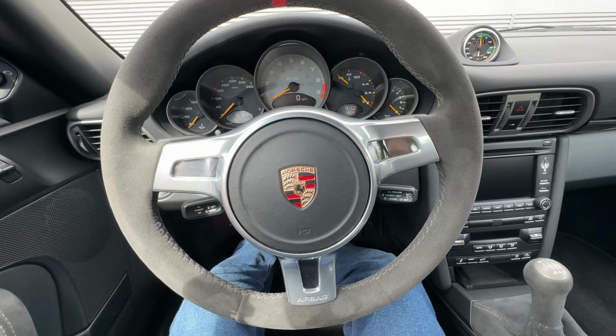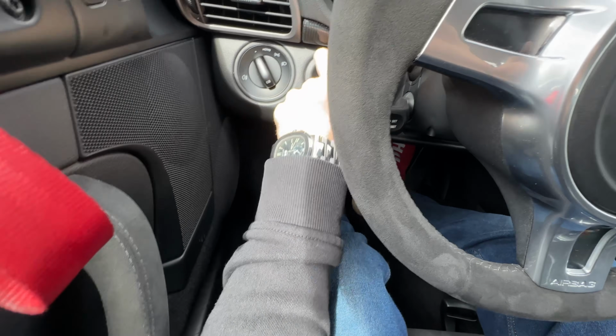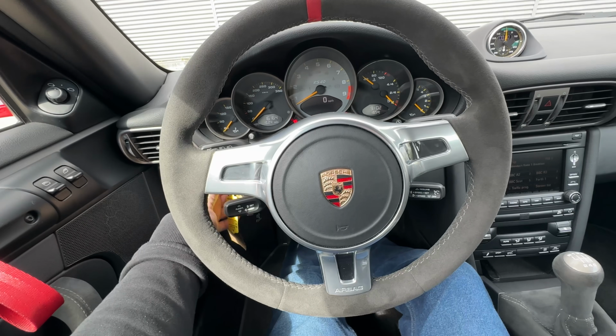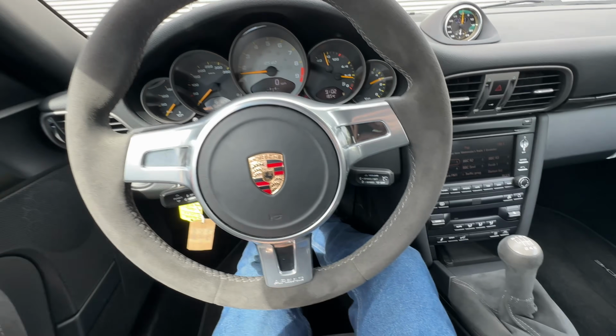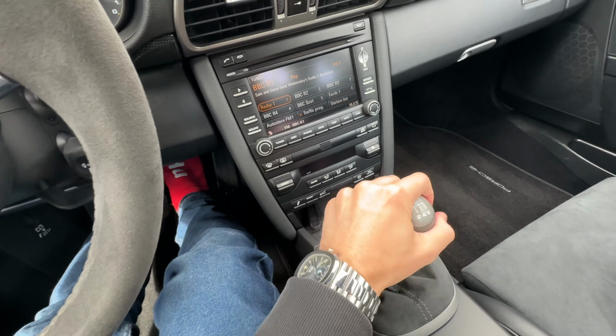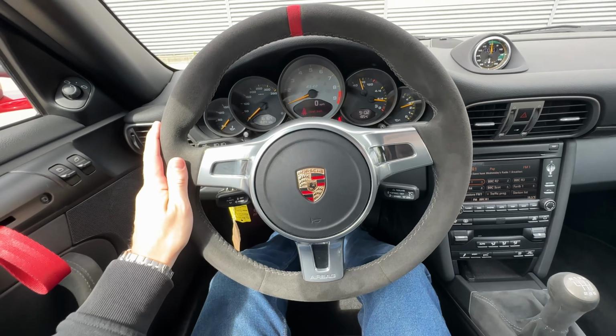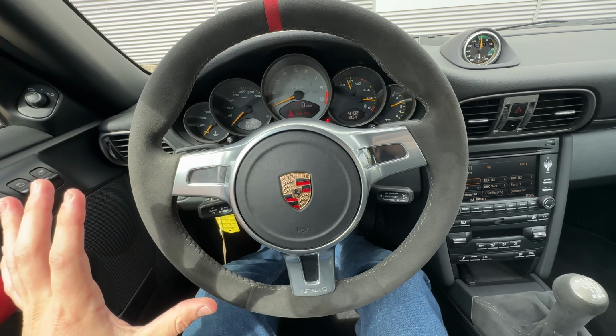To fire up the 4.0, we insert the key to the left side of the steering wheel, like all Porsches. Foot on the clutch, and on we go. The clutch is super heavy. We've got a short throw shifter for the 6-speed manual transmission, which feels absolutely awesome. The clutch is super chattery. It makes a ton of noise, which is amazing.